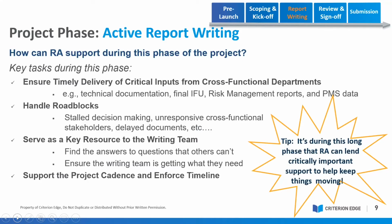So during this active report writing phase, just in general, this is a great time. Don't go away. Don't leave the writing team. This is probably when they need you the most. Next slide.